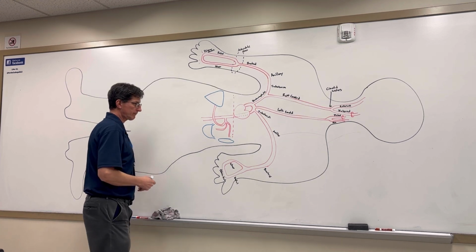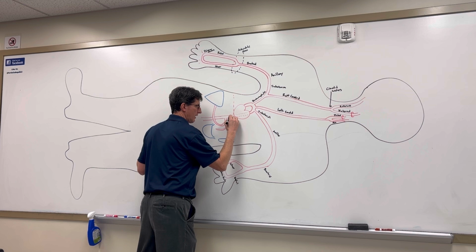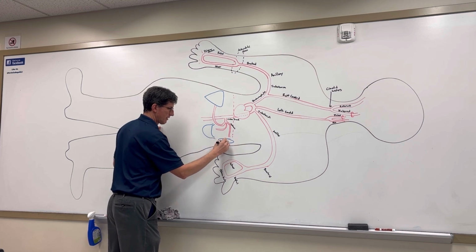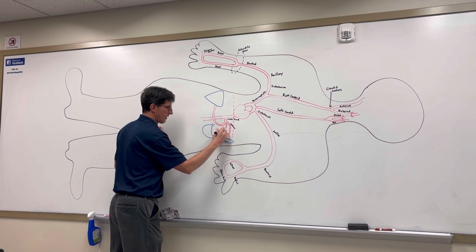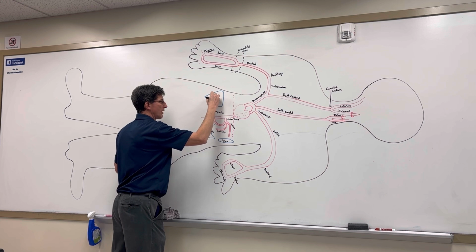So the descending abdominal aorta comes down shortly after it goes through the diaphragm. There's a branch that comes off it that's called the celiac trunk. And that splits into 3 branches. One of them is called the splenic, which goes to the spleen. One of them is called the left gastric, goes to the stomach, and one of them is called the hepatic, which goes to the liver.